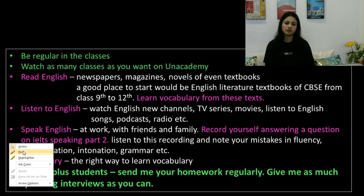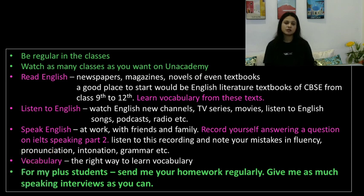Then secondly, of course, since you have a limited amount of time, you can't afford to miss out on the classes. So be regular in the classes, watch as many classes as you want. Make English a part of your everyday life. This is extremely important. These 3-4 points here.